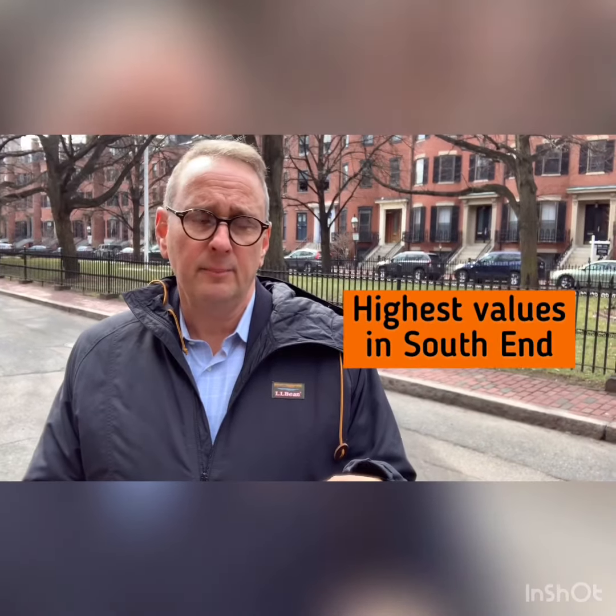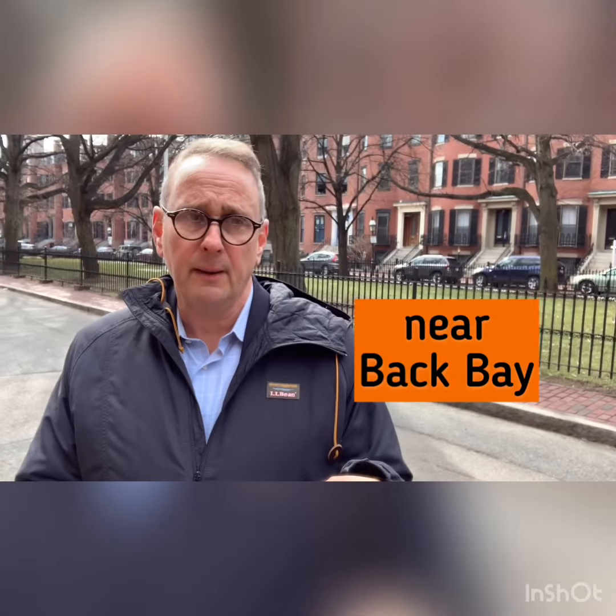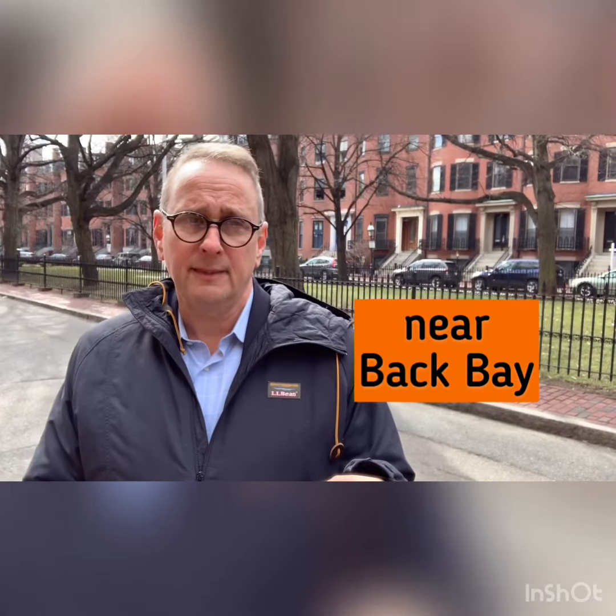And the South End had these beautiful homes that often had been totally renovated. But because it was an alternative to Back Bay, historically, the highest value properties in the South End were along the Back Bay border. But that is really changing right now. And we're going to take a look at that change and see how it's impacted the highest value properties in the South End.